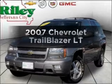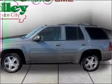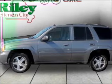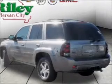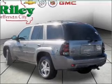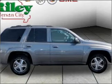Imagine yourself in this 2007 Chevrolet Trailblazer. If you're looking for an automobile with great attributes, look no further. With a reliable six-cylinder engine that responds smoothly to its automatic transmission, premium wheels give a more luxurious look. The anti-lock braking system will help deliver you safely to your destination.